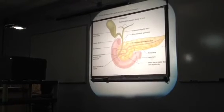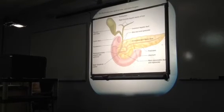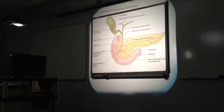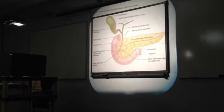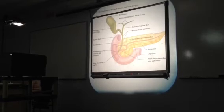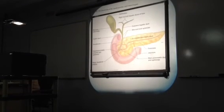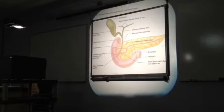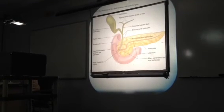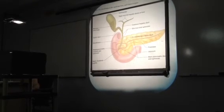Okay, then here's CCK again. This is the second time. CCK, cholecystokinin, is always secreted by the small intestines, but this time it's going to target the pancreas. It causes the release of more pancreatic juices when food enters the duodenum.